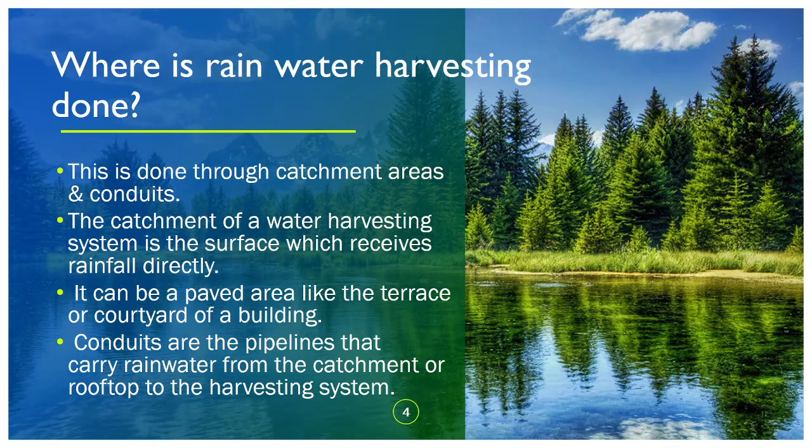Where is rainwater harvesting done? This is done through catchment areas and conduits. The catchment of a water harvesting system is a surface which receives rainfall directly. It can be a paved area like the terrace or courtyard of a building. Conduits are the pipelines that carry rainwater from the catchment or rooftop to the harvesting system.